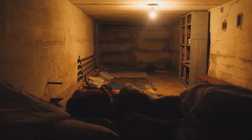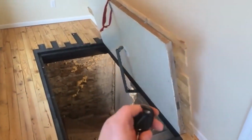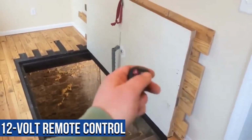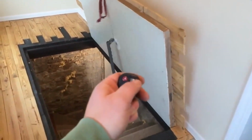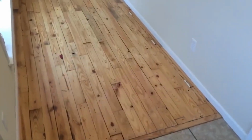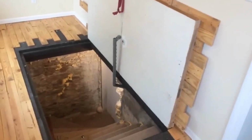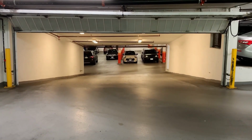Where is the basement door? Here, the basement door is on the floor, blended with the floor tiles. For opening the door, a 12-volt remote control is used. The door's hinge is electronically made to open and close using the remote. When it is closed, the door blends with the floor, which is beautiful. The basement is not an everyday visiting place unless your house is haunted and a ghost lives in your basement. Just kidding.